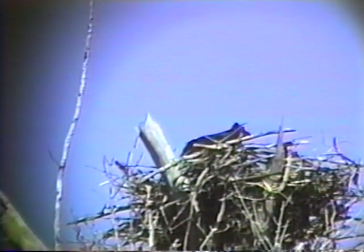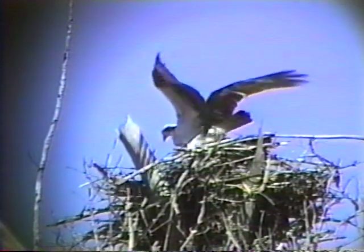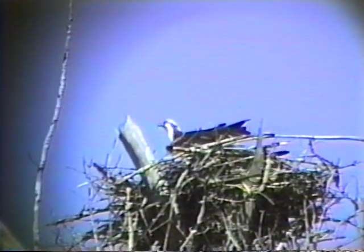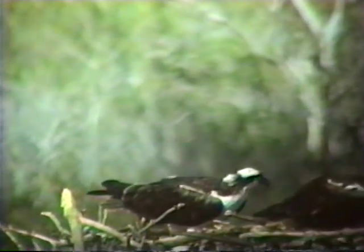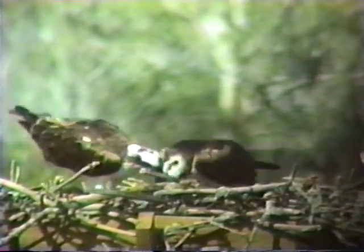The mated pairs build a nest of sticks, twigs, and brush in winter, or refurbish a previous year's nest. Here you can see a flying bird break a twig off of a tree and deposit it on the nest. The male catches fish for the female from initial pairing until the eggs are laid. The female does the majority of the incubating, but they alternate so both have time to feed. After hatching, the male brings food to the female to feed the young.